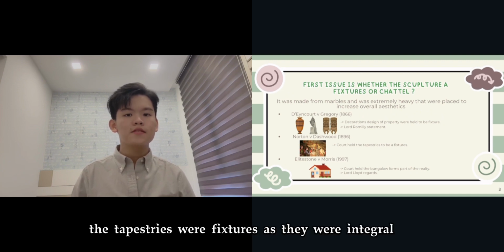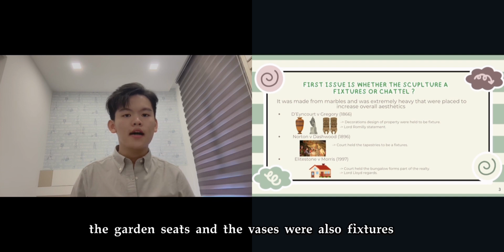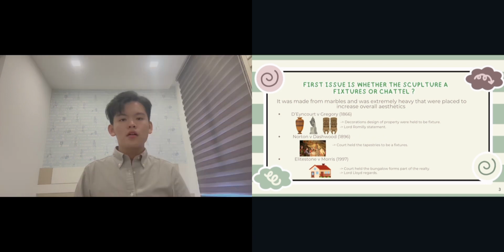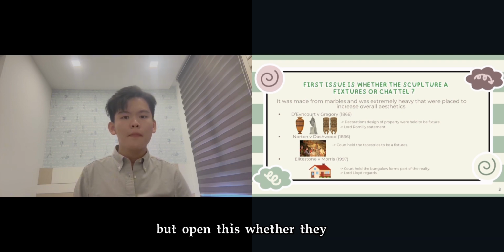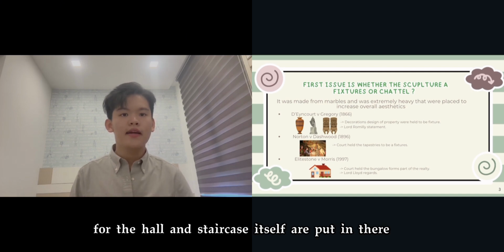Later held tapestries were fixtures as they were integral to the decoration of the rooms, where they were attached as wallpaper or frescoes. The statues of lions, the garden seats, and the vases were also fixtures as they formed part of the overall architectural design. Lord Romilly held that it does not depend on whether any cement is used for fixing those articles or whether they rest on their own weight, but upon whether they are strictly and properly part of the architectural design, for the hall and staircase itself are put in there as such.